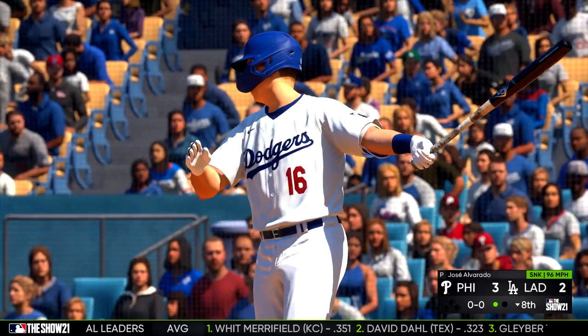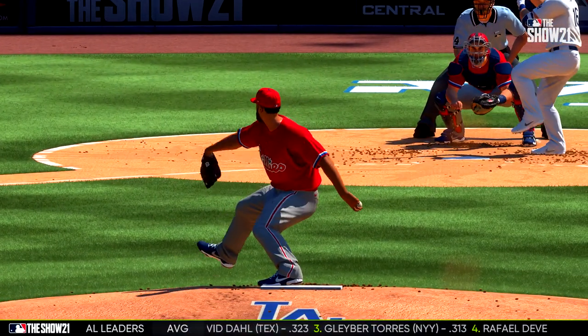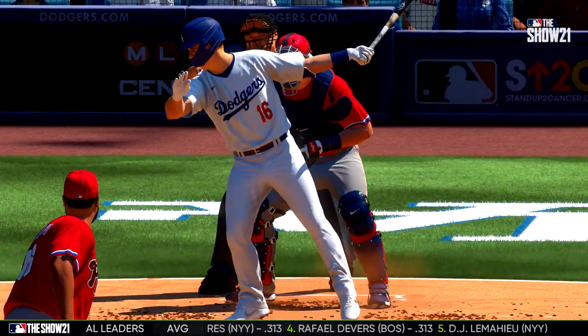Struck him out. Struck him out again, I should say. His third punch out of the game. Well, it's been a rough series for him at the plate so far. That's four strikeouts in the first two games, so this pitching staff clearly has him figured out.